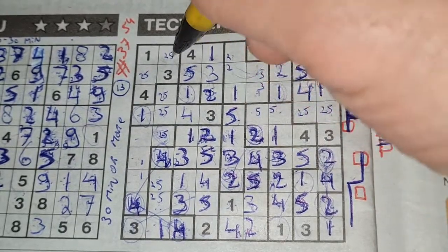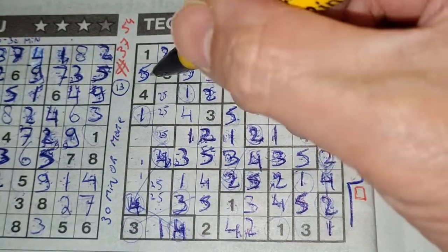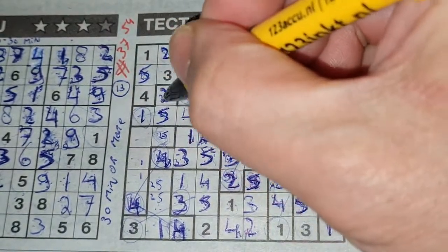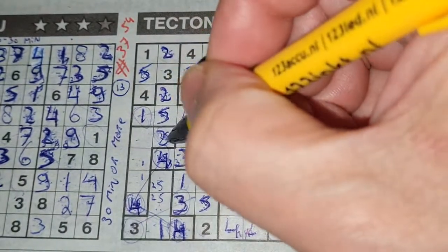Now we have a 5 there, so this box can't be 5 anymore. That box will be a 5, and this box will be a 2. Now we have a 5 there, so this box can't be 5 anymore. That box will be a 5, and this box will be a 2. Now we have a 5 there. This box should be a 2.